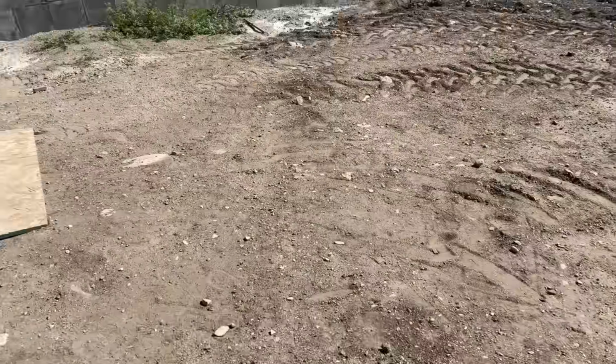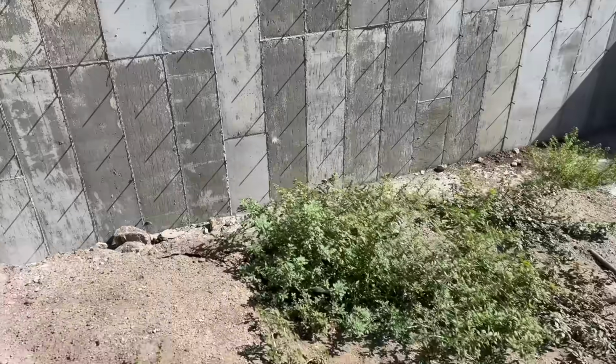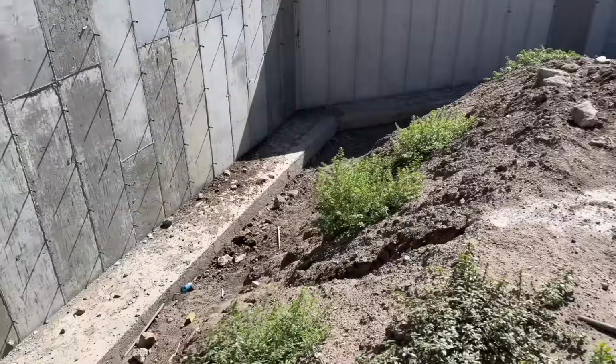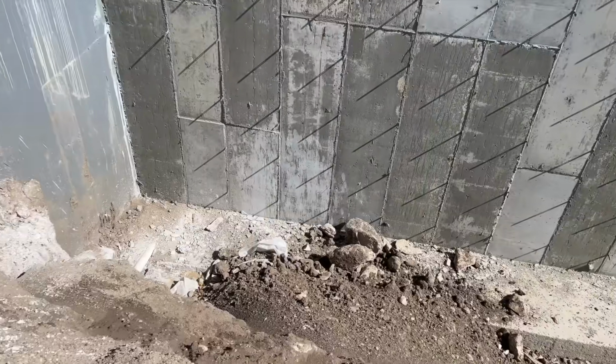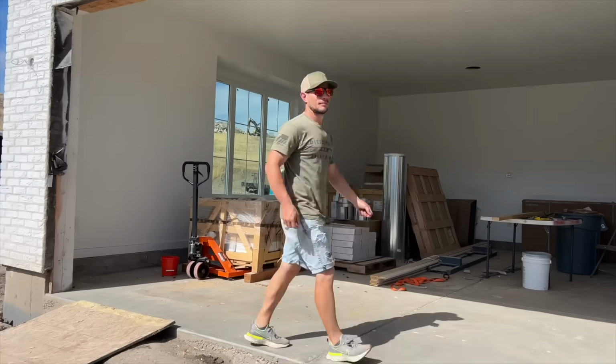We have got to get this backfilled. So they'll be here Monday to get this backfilled, and we'll be able to get a lot of things. Like, things we're waiting on. We can't install our garage doors until this is filled in. So that'll be such a relief.